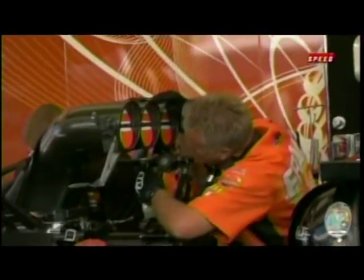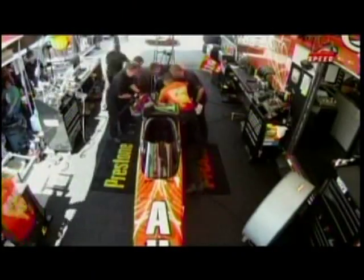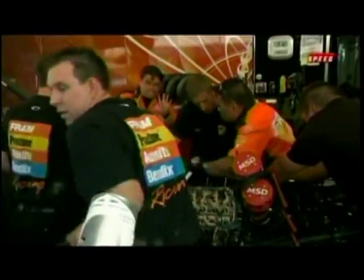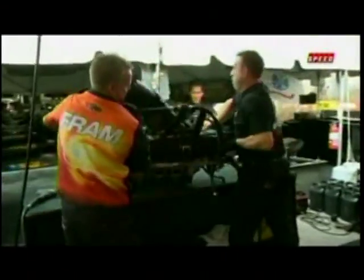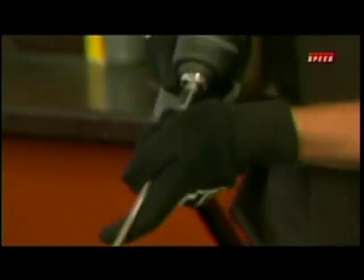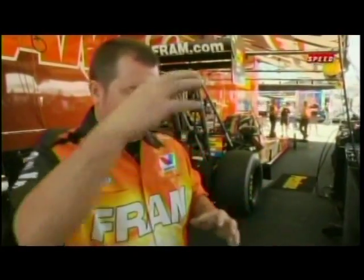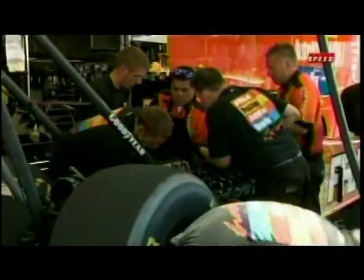When it comes to rebuilding an engine, these guys are the Top Fuel dragsters of the mechanic world. To a layman, the crew's frantic pace may seem chaotic, but in truth, it's a well-choreographed dance, practiced over and over with incredible precision. Everybody has a certain job when they're pulling the heads or pulling the blower. You'll watch us, everybody knows where they're supposed to be. So everybody knows exactly what to do without saying anything to each other. Everything has to be perfect every time.